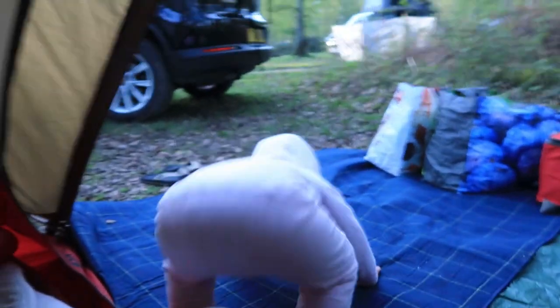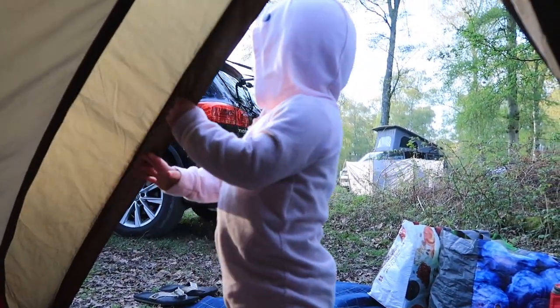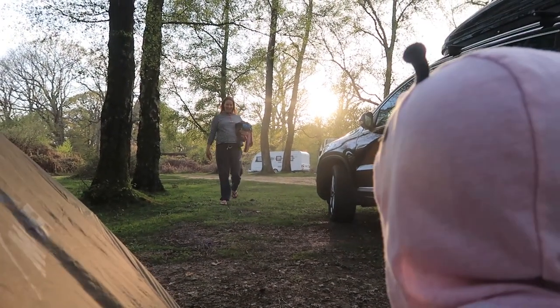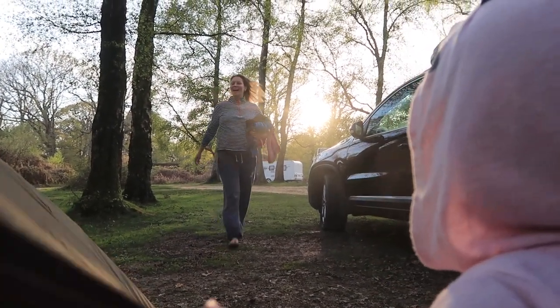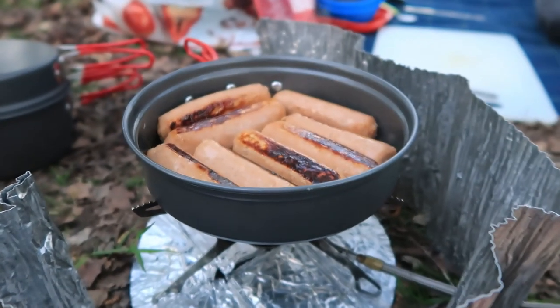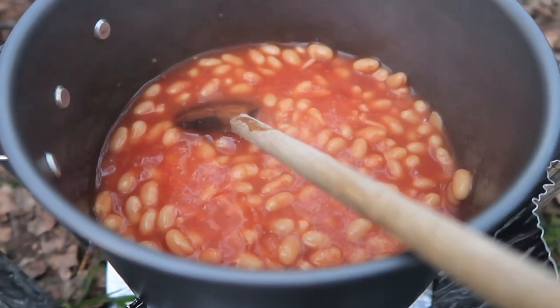Where's she going? Flic, where are you going? Excuse me. Don't get muddy. Is that Mama? Hello. It's Mama. She's all fresh. Fresh and clean. Because we're going to sit on the floor.